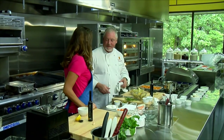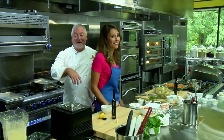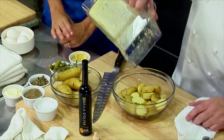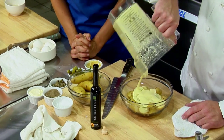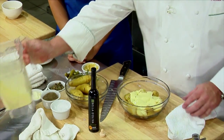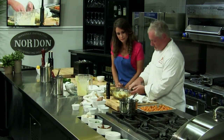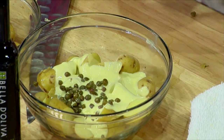I bet if you did them in the steam oven here, they would have probably taken about a minute and a half. Exactly. It's amazing, isn't it? Yeah. These Amana ovens are something else. So we're going to pour that on top. Oh, that really looks good. And then we're going to add some capers. Very French.